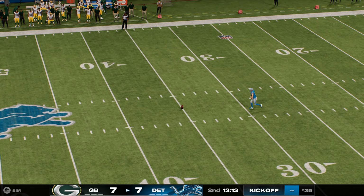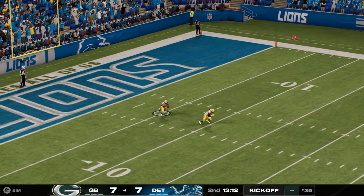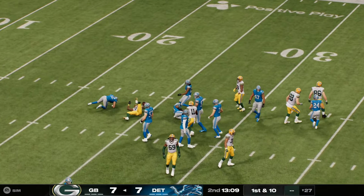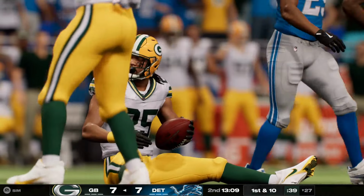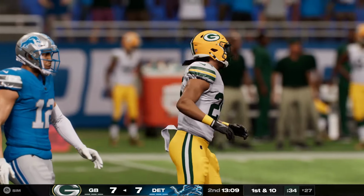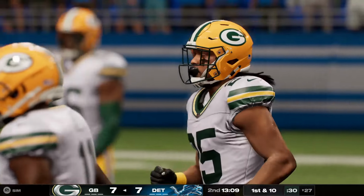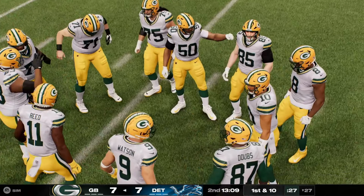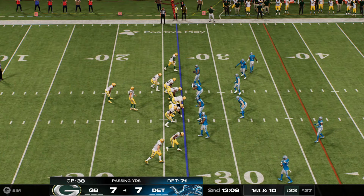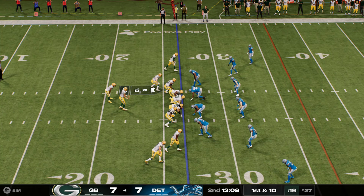So all even at 7 now as they kick it away. And they'll get him down inside the 30 at the 27. The Green Bay offense ready to take over. The last series for them, a little disappointing, forced to punt. And now they'll try to do better here and come away with some points as they begin this drive. 1st and 10. Love going to break the huddle, lead the Packers up here, 1st and 10 at their own 27.